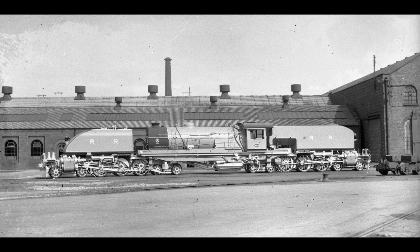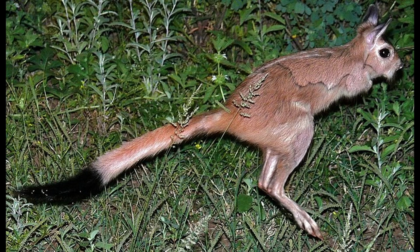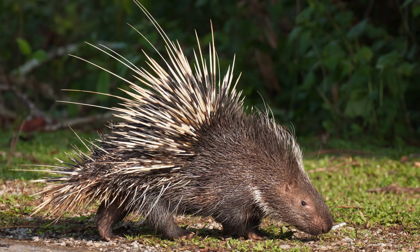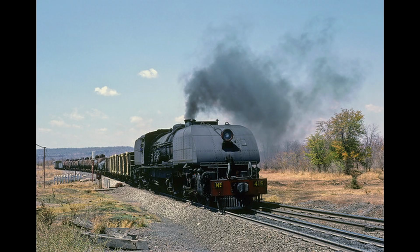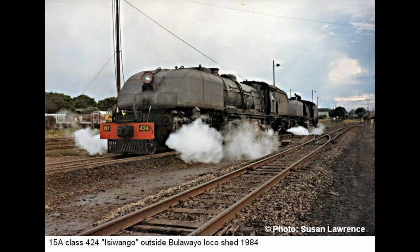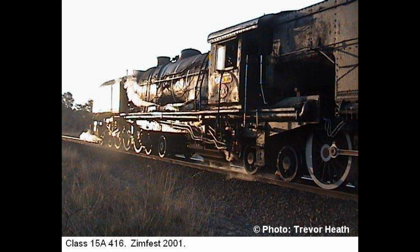Between 2006 and 2007, 10 Garratts of various designs were given minor repairs and put back into service, including 4 of the 15As, number 386, Spring Hare, number 395, number 416, Porcupine, and number 424, Lion. The engines would stay in service until 386 and 424 were taken out of service during the early 2010s, with 395 and 416 being kept in service during 2016.